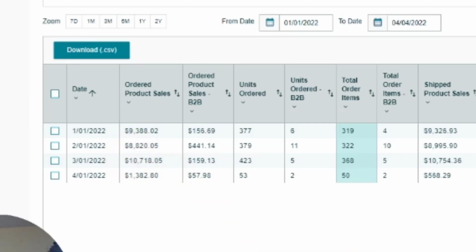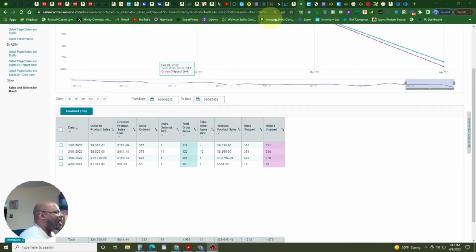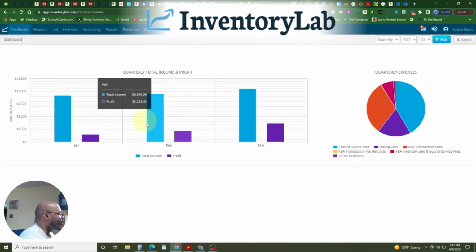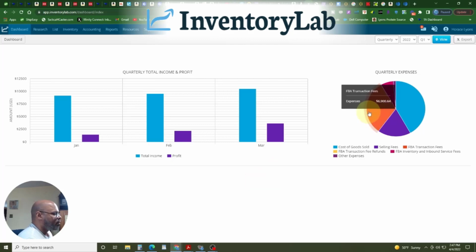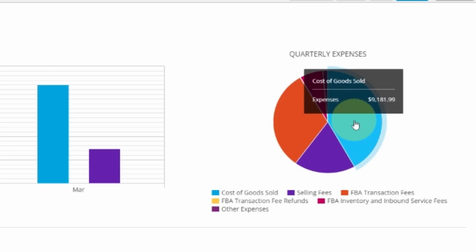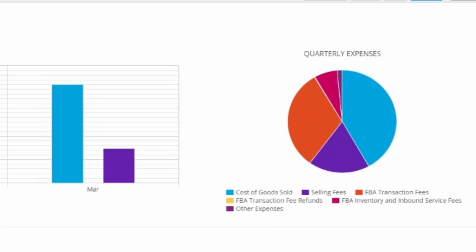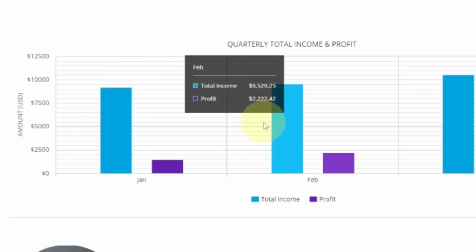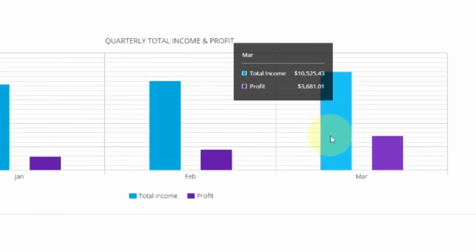So you might be saying, okay, Horace, well, what did that mean for you in terms of actual money? Because this is just revenue. This is not what I get to keep. So we're going to hop over real quick into Inventory Lab. And when we go over there, that's where you can really see after you take out FBA transaction fees, selling fees, cost of goods. You know what I'm saying? You want to know what you really get to keep and watch what happens. We got to keep in January 1,400. We got to keep in February 2,200, and look at what happened in March. We got to keep 3,600.